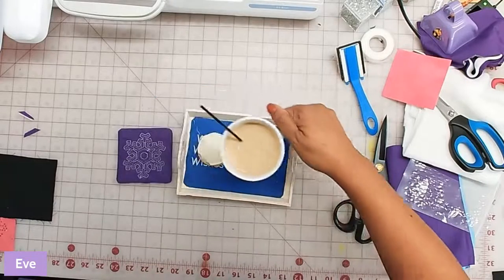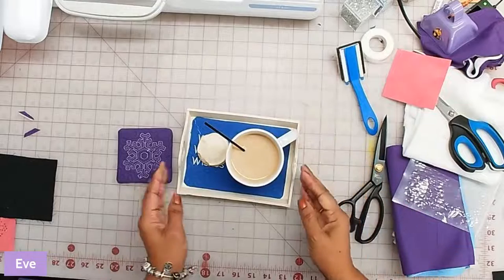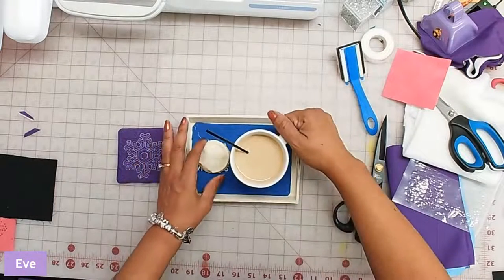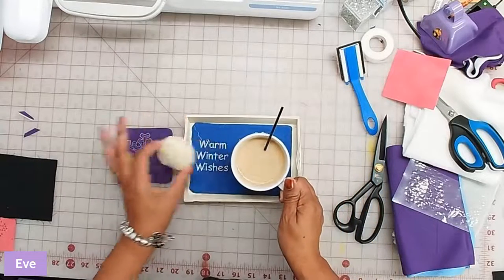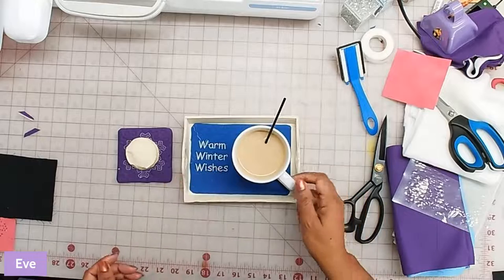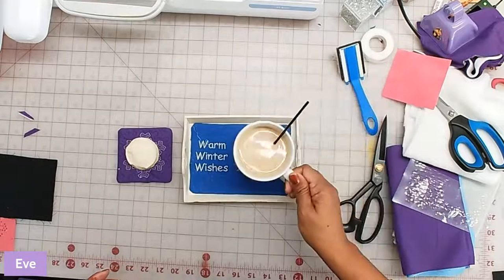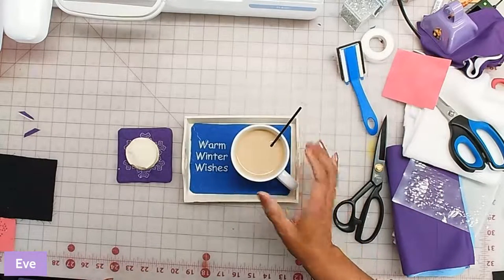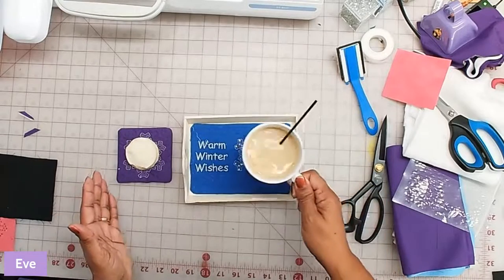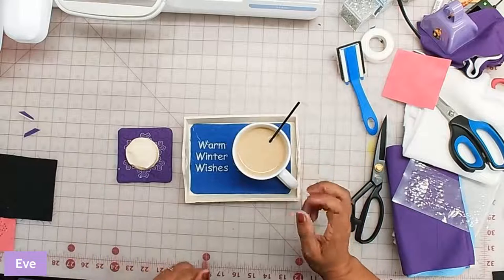Okay. We got to put the coffee and the cookie, you know. We gotta get it right. Got us a cookie. We're gonna put the cookie right here. Warm winter wishes. And as you see, yes, it does sit on there. The heat from the coffee is nowhere near 350 degrees. So you got you some coffee set on there, and it is adorbs.